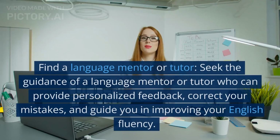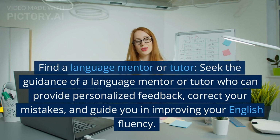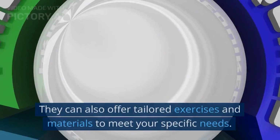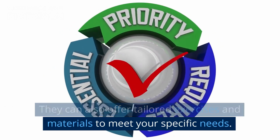60. Find a language mentor or tutor. Seek the guidance of a language mentor or tutor who can provide personalized feedback, correct your mistakes, and guide you in improving your English fluency. They can also offer tailored exercises and materials to meet your specific needs.